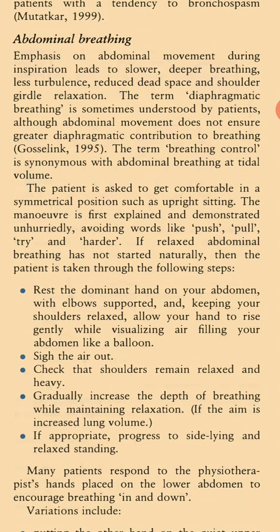Abdominal breathing. Emphasis on abdominal movement during inspiration leads to slower, deeper breathing, less turbulence, reduced dead space, and shoulder girdle relaxation. The term diaphragmatic breathing is sometimes understood by patients, although abdominal movement does not ensure greater diaphragmatic contribution to breathing. The term breathing control is synonymous with abdominal breathing at tidal volume.